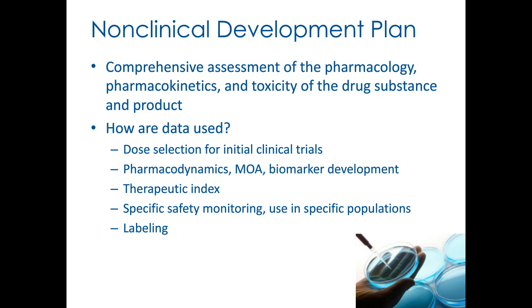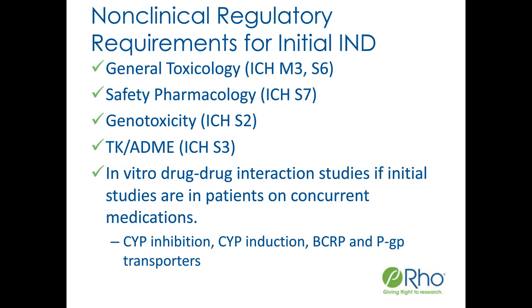On the next slide, I just outlined a number of the non-clinical regulatory requirements for initial IND according to ICH M3 for a small molecule or S6 for a biologic. For general toxicology studies, safety pharmacology studies are expected. For small molecules and peptides, genetic toxicology studies are required. Toxicokinetic studies are also required to understand the pharmacokinetics at the doses that were used in your tox studies. And in vitro drug-drug interaction studies may be needed if your initial studies are in patients on concurrent medications. And those would include cytochrome P450 inhibition and induction studies, as well as BCRP and P-gp transporter studies.